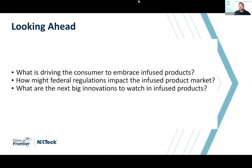So the fact that the consumer can go home and eat a gummy in the comfort of their own home and not have to worry about smoking and stinking up the joint, or you can take it with you to your hotel room, or you can travel with it, if you're in state, is a lot more appealing to people. And that's where we've seen the influx of new consumers. That's where the market is going. That's what's driving this adoption of infused products: people are just migrating from smoking.